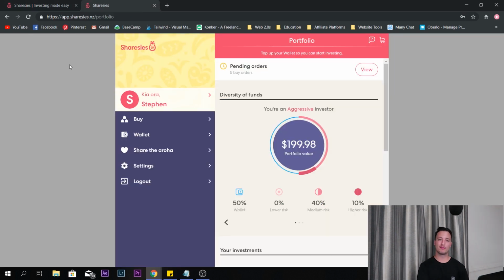So I'm signed in here. We can see my portfolio. I have invested only this week, so it's a perfect example for any of you beginners there. It's all about just getting started, all right? And I'm not an expert about shares or anything like that. I don't even do a lot of research. I could do a lot of research. It's up to you how much time you want to spend doing it.